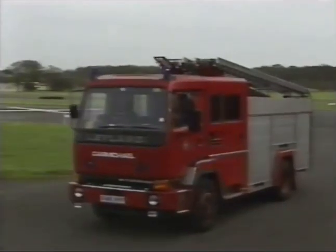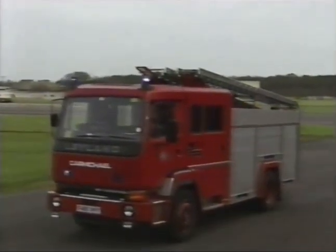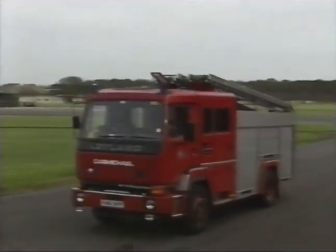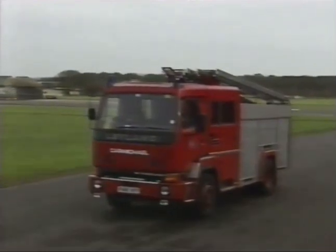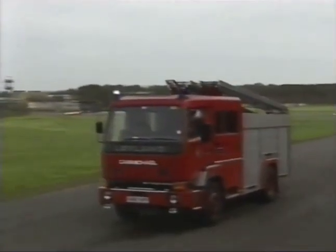This Leyland Carmichael 180 Turbo carries 1,800 litres of water and can go at 145 kilometres an hour. Every time the brigade is called out, the chances are you'll see one of the many makes of pump engine racing to the scene.